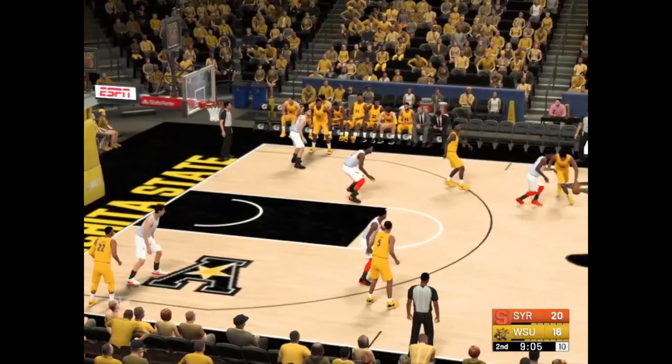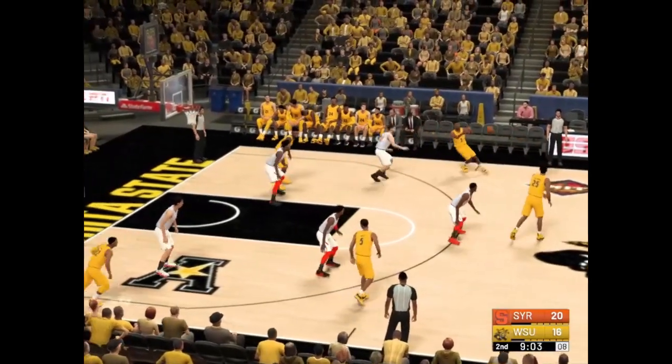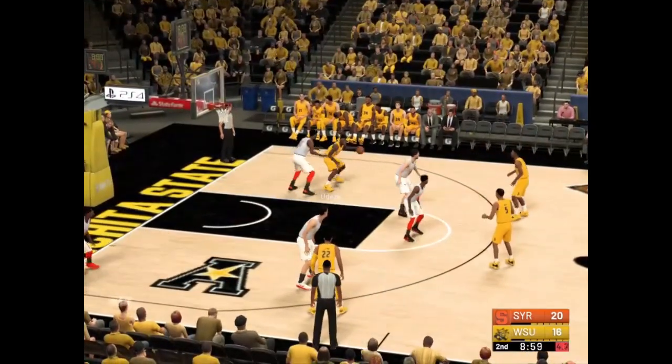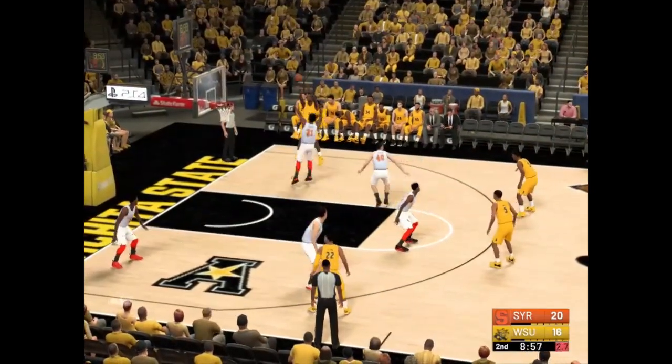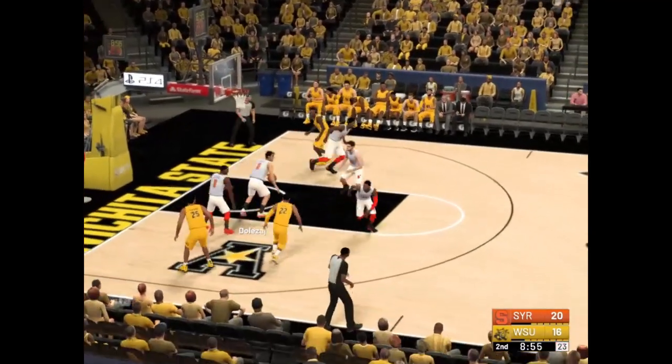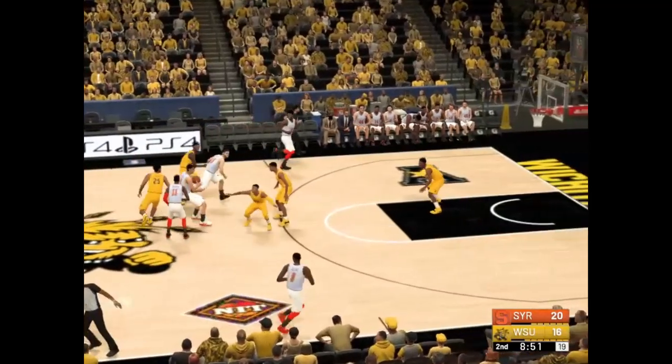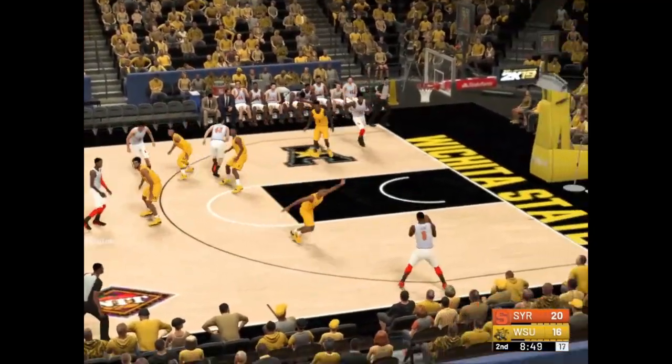And we're starting the second quarter, about a minute gone. Pass to Burton. Shot clock at 6. Shot from 12. And misses it off the right side of the rim. Hitting 39% from the floor at their best. And there's the pass to Washington. Down low.